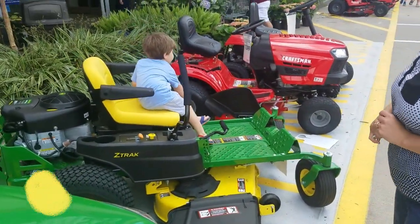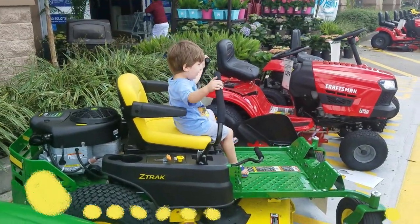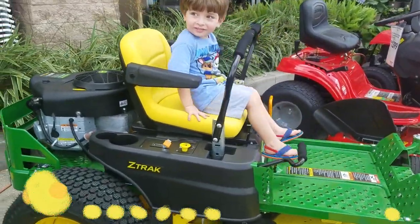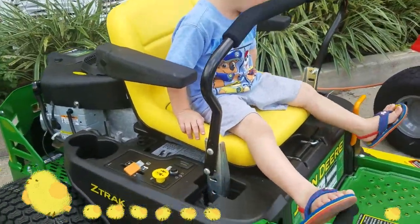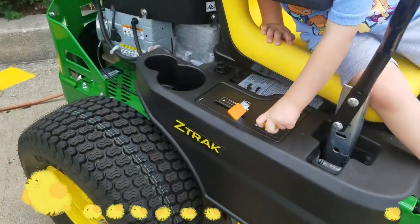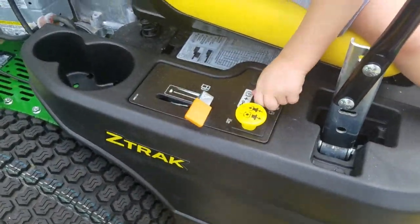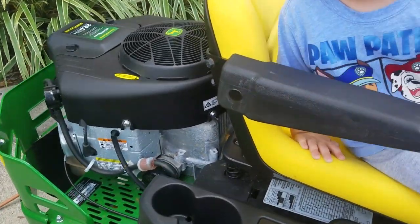Lawnmowers are awesome. Lawnmowers are cool. Lawnmowers cut grass when you want them to. You gonna drive it now? Lawnmower, lawnmower, lawnmower. Everybody loves the motor. Lawnmowers. See a big motor in the back.